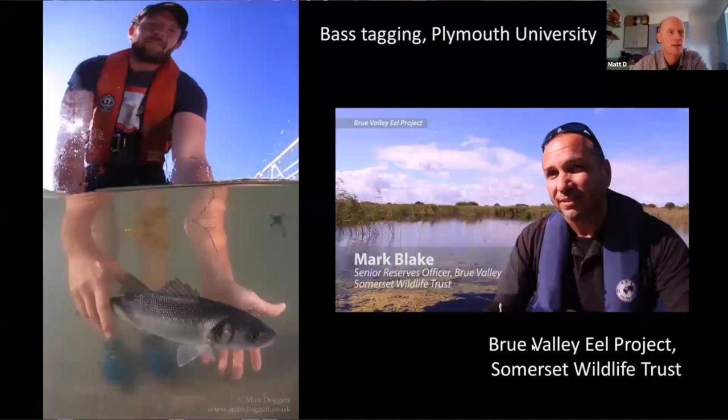I've helped out Plymouth University, generating images and video to create outreach media for a sea bass tagging project. So they've been able to use those images and video footage at conferences and on social media to promote their work. This image here on the left is of a sea bass being released by PhD student Tom Stamp. The sea bass has just been tagged and has now been released, and they were able to track these fish for several years as they moved in and out of river estuaries in South Devon.